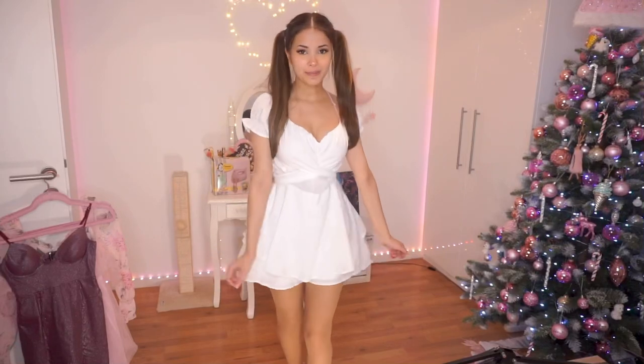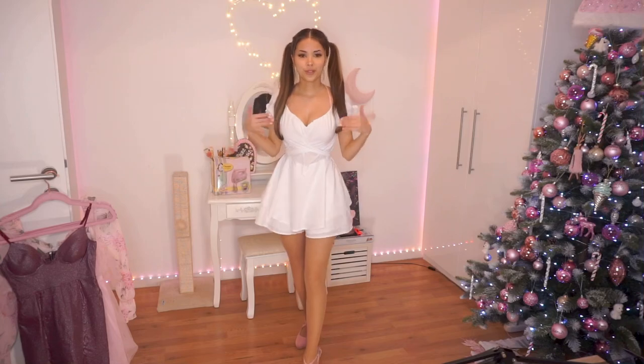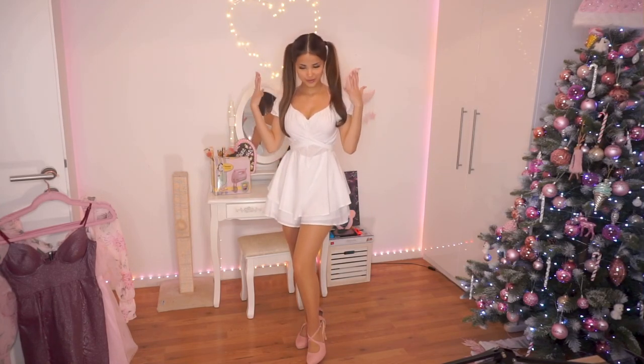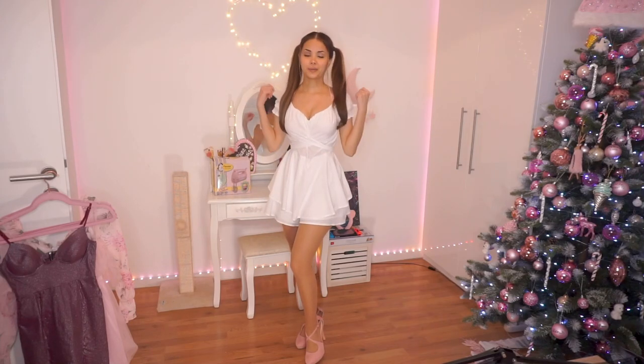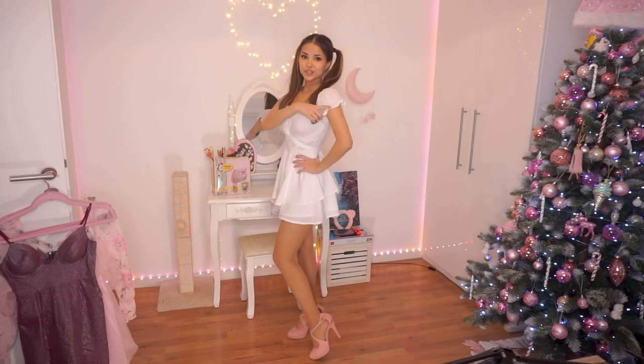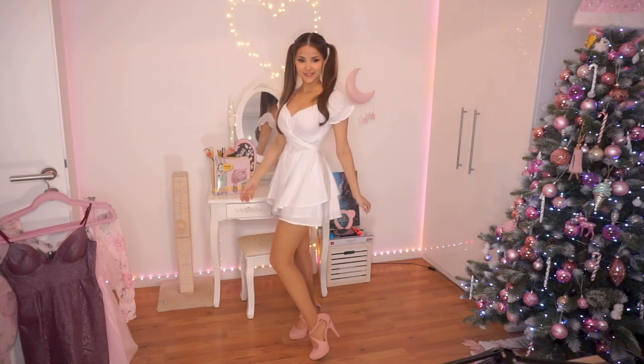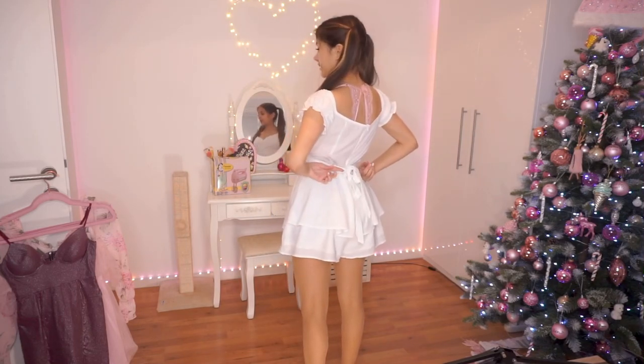The first dress might be a summer dress, but it is in the color winter white. If you want to wear this in winter, you definitely have to add more clothes such as tights and a cardigan on top. It has short sleeves with ruffles and a flowy mini skirt. Then there's this ribbon in the front that you can tie into a bow.